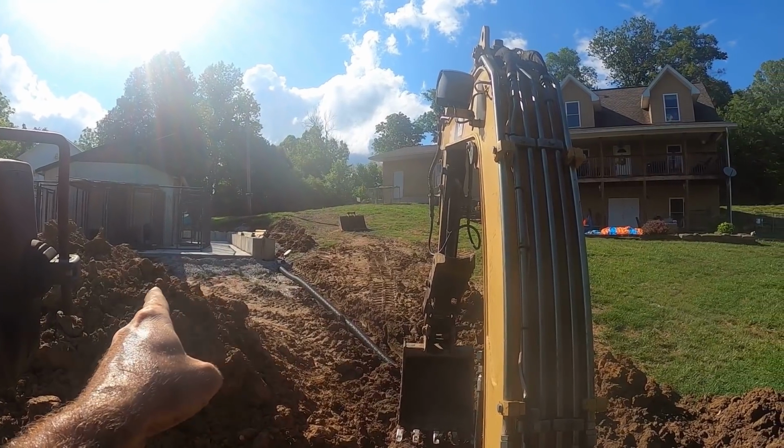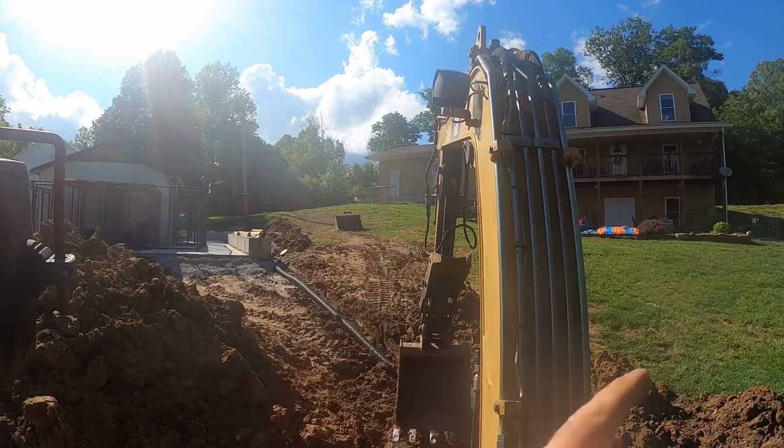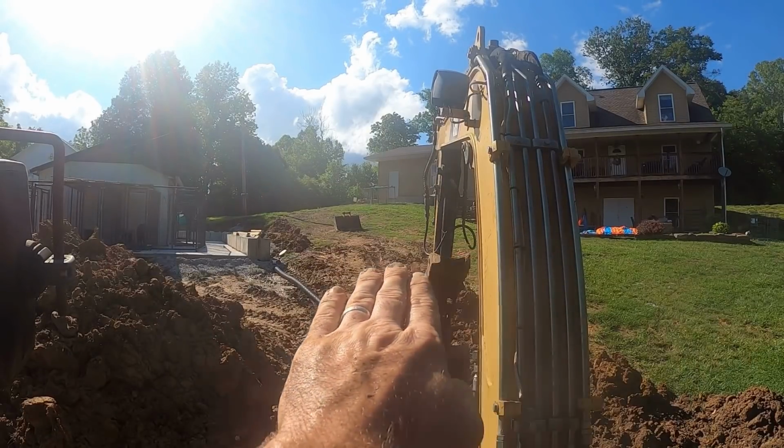Here on this top side, I'm not going to backfill that yet. I'm going to backfill the actual ditch so I can still mow my yard, but this dirt pile here on the left, I'm actually going to contour that hillside.